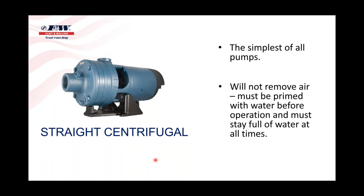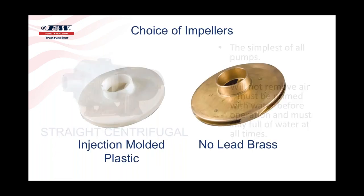But one thing that we want to be aware of when it comes to these above ground pumps is that those impellers that you saw earlier, they will not remove air. So these pumps must be primed and filled with water. And they must stay full all the time in order for them to operate.